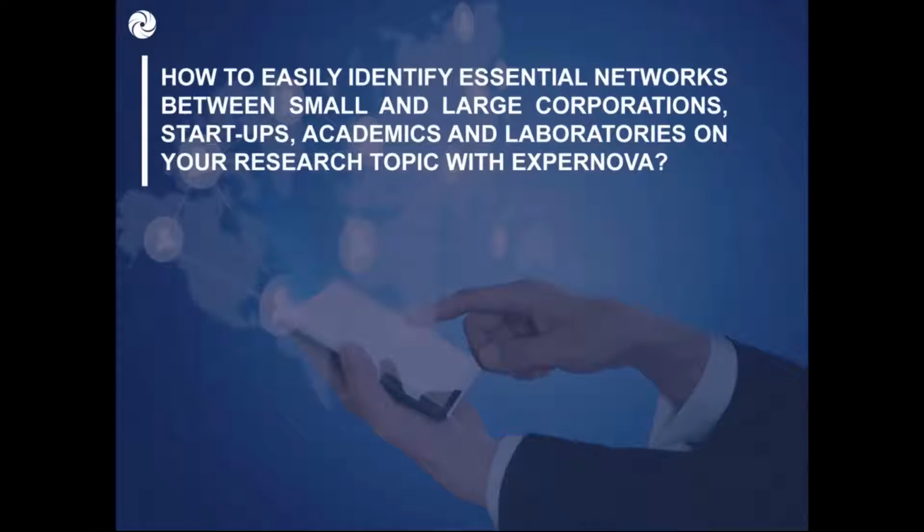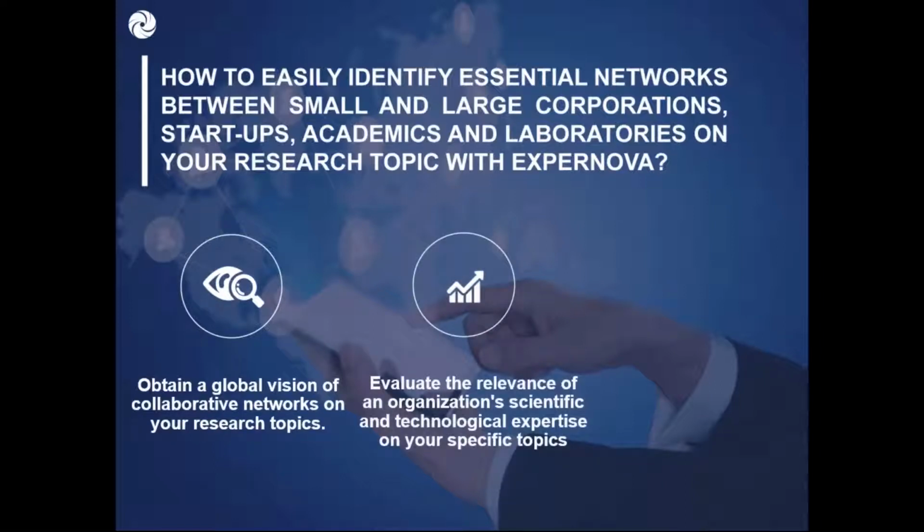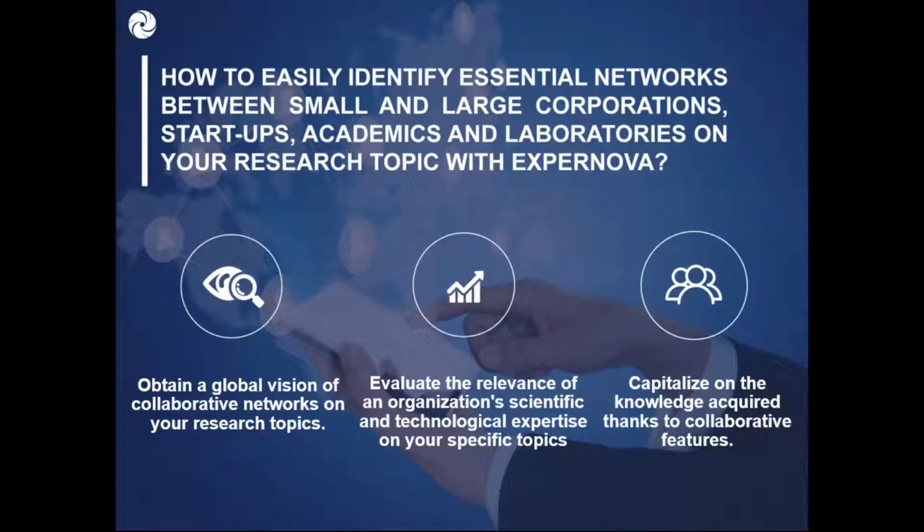In the agenda of today, I propose you to discover through a use case and an online demonstration of the Expernova platform how to easily identify essential networks between small and large corporations, startups, academics, and laboratories on your research topic. To do so, we will start by obtaining a global vision of collaborative networks on your research topics. Then we will evaluate the relevance of an organization's scientific and technological expertise on your science-specific topics. And then we will see how to capitalize on the knowledge acquired thanks to the collaborative features. But let's first take 2 short minutes to explain and set the context.